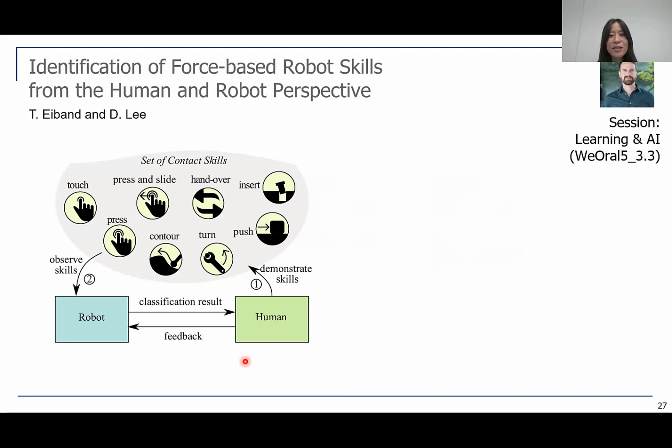And the second paper is done by Thomas. And this will be presented in the session on learning and AI. And the work is about force-based robot skills. So we proposed a set of basic force-relevant robot skills like touch, press, contour, turn, push, insert, hand over, press, and slide. And we assess the understanding of these contact skills from the human perspective and also the robot perspective as well.